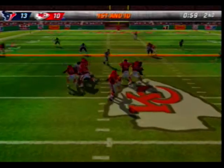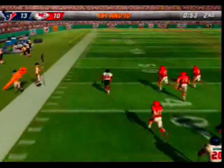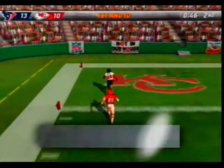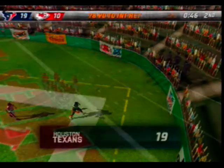William in the backfield with the pass. The pass is picked off. Keeps his feet moving. He finds his way into the end zone. Touchdown. The defense forces the turnover, gets it in for the touchdown.